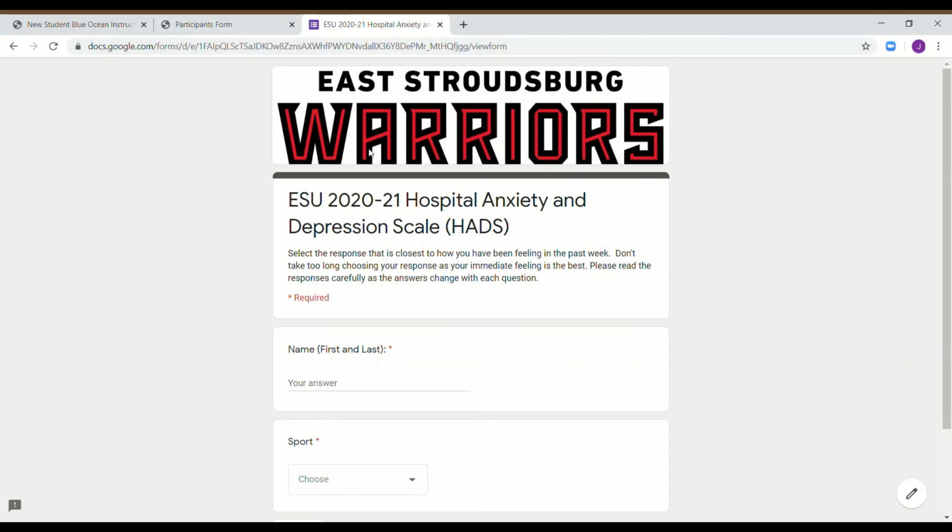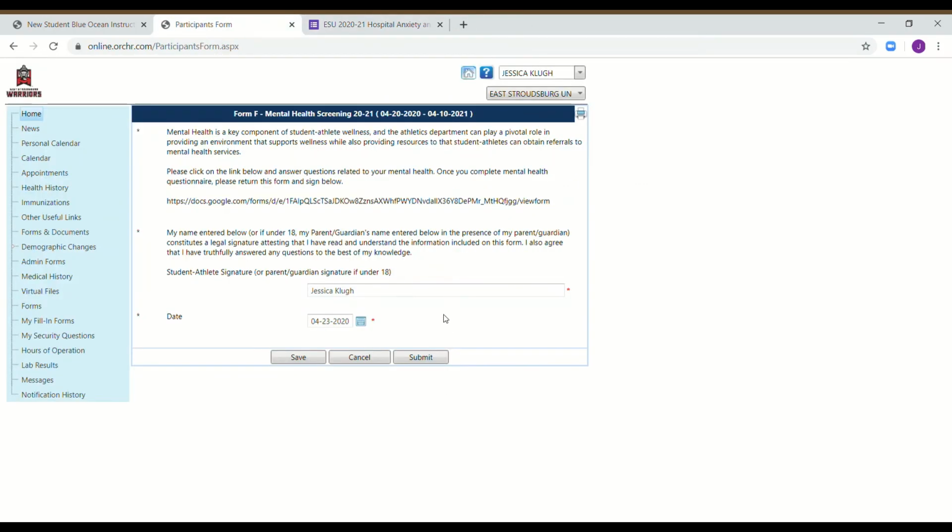Once you are finished with this questionnaire, you're going to go back to the portal. Be careful with this questionnaire though, because each question varies in the scaling, which means that sometimes a 3 can mean bad and sometimes a 3 can mean good. So make sure that you read the scaling carefully. Once you are finished with that questionnaire, sign, date, save, submit.